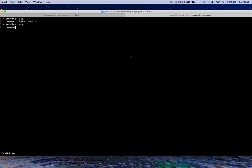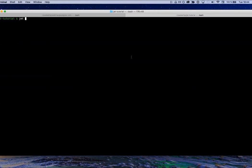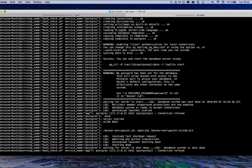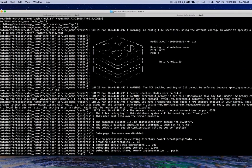And actually, I'll just add another one for effect. So we can, let's say this. And I'll run this just by saying Jet steps. So there are two things in play here. Again, the services, which was a list of services, and then the steps file, which actually says stuff to do.